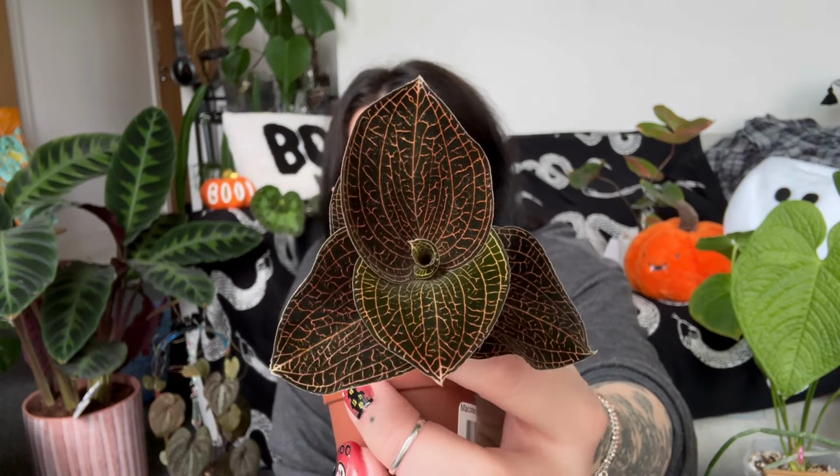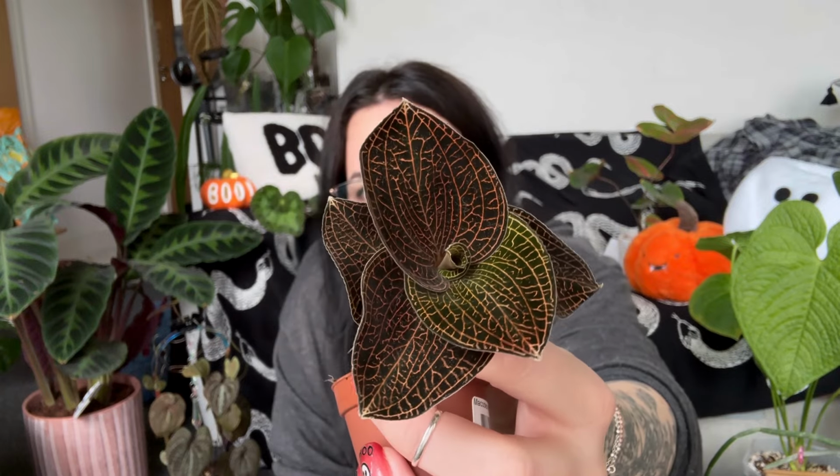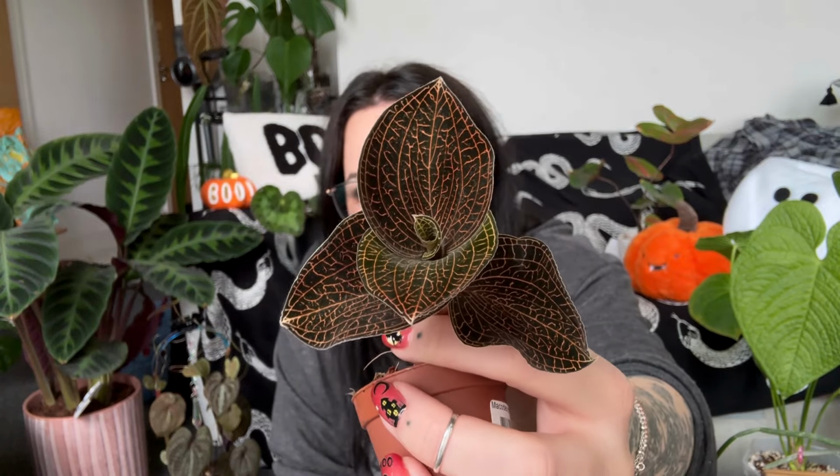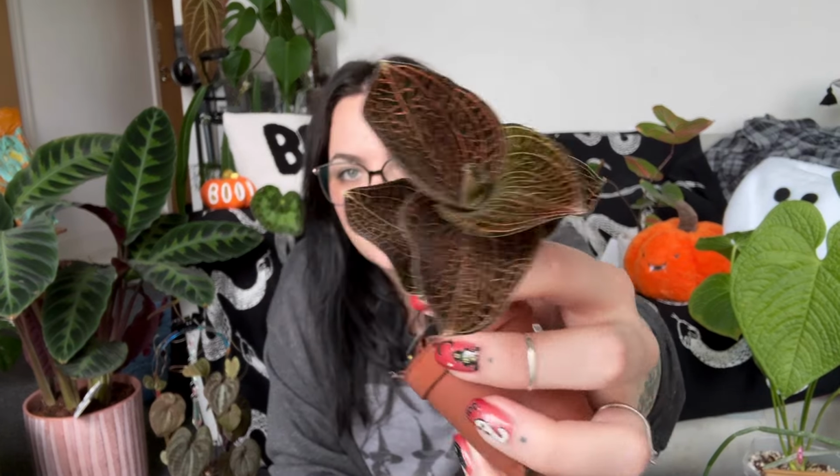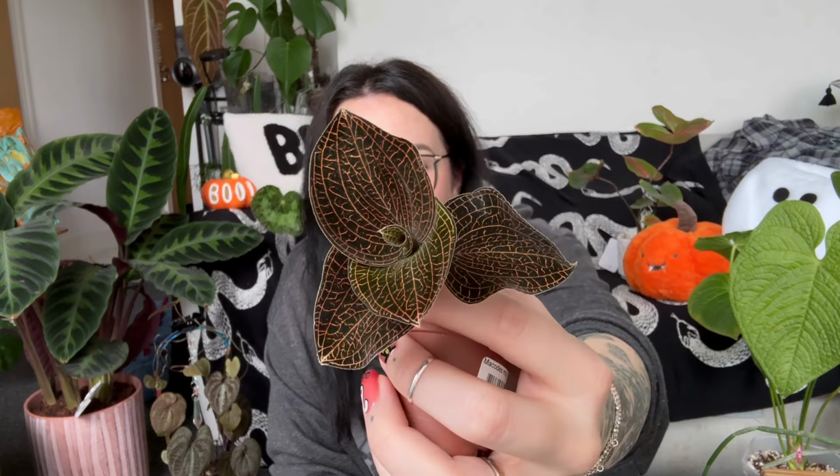It's black with red, orange, lightning veins. If this isn't a Halloween spooky season plant, then I don't know what is, because it's the perfect colouring and it's stunning. I'm enjoying having this particular one in my collection. There is a good root on it.